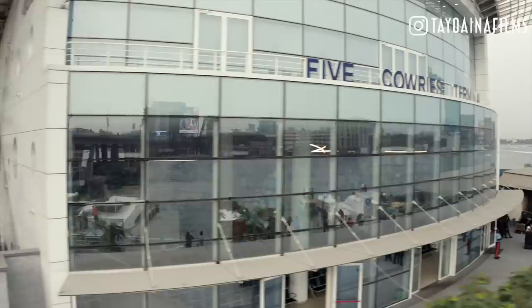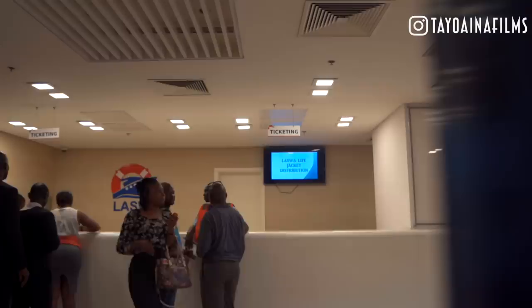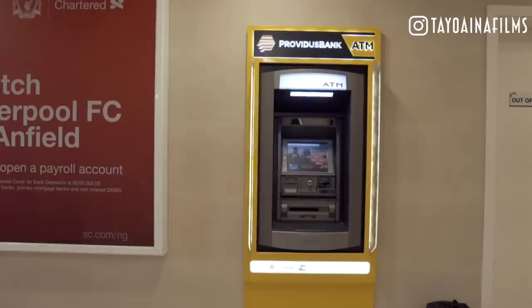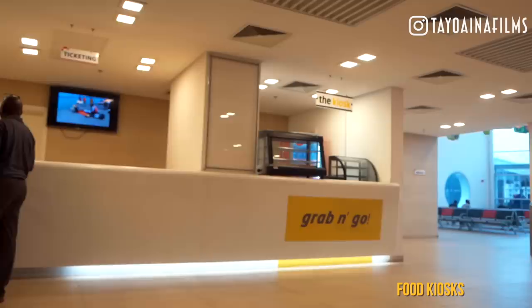From the entrance, they have a ticketing booth, which is where you get your tickets from. You can then head to the departure terminal till your boat is ready. To use the boat service, you have to get a ticket at the ticketing booth, which is a flat fee of 600 naira to any location. There's also kiosks where you can get food.